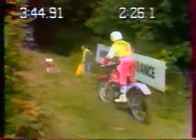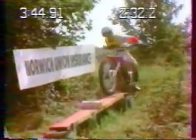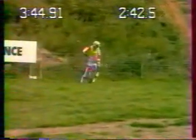He needs to pick up some speed here. The ground is very uneven there, and that caused him trouble. And he's got 20, so that's going to put him in real trouble. Right, by slowing down, the ground was uneven, and he couldn't keep the stability of the bike. When you slow down, the stability stops. You've got to keep a little movement.